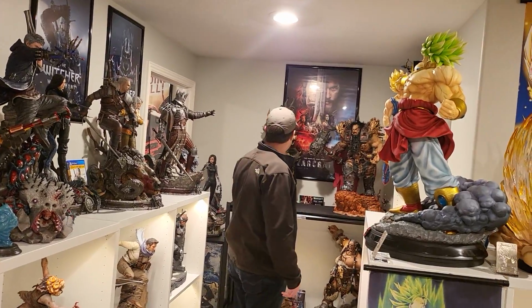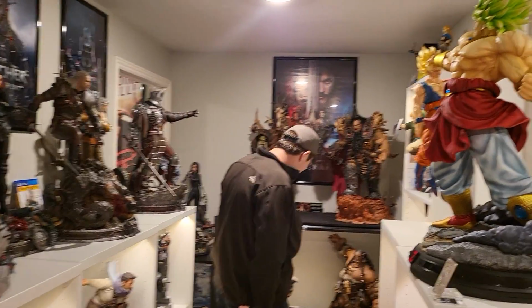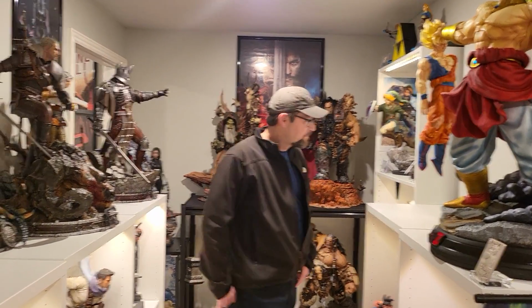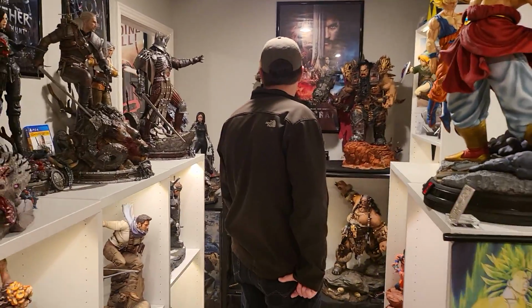These have been one of my favorites. Oh, the Warcraft. Yes. They are incredible. I want a Durotan so bad, but he's hard to find. Oh, yeah. They are all very rare and hard to get. Very expensive. They'll cost you $2,000+ now.